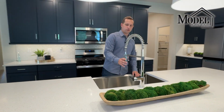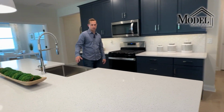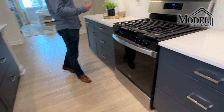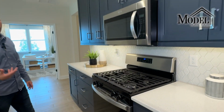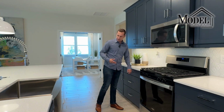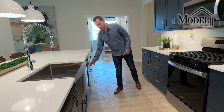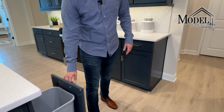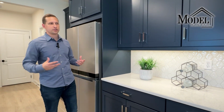Again, you do have all your chrome fixtures, and then you have your nice big deep stainless steel farm sink. And as highlighted on a previous video, with this neighborhood of Rivertown, I want to highlight it again. This is a gas community, so we do have a gas cooktop. You're also going to have a gas water heater for this house as well, since it's a gas community. Plenty of drawers as well here, so you have plenty of cabinet space for all your necessities. You do have your pull out here as well for trash. So all in all, definitely a lot of stuff you can do with this space.